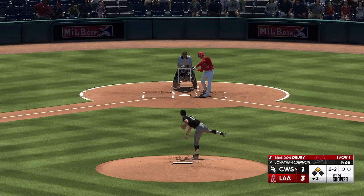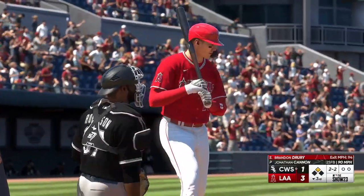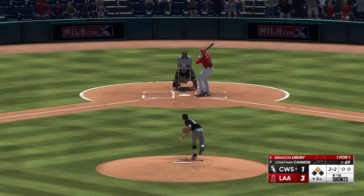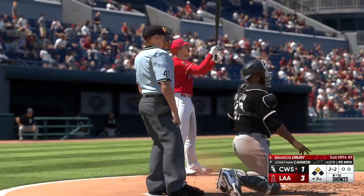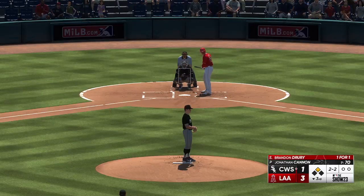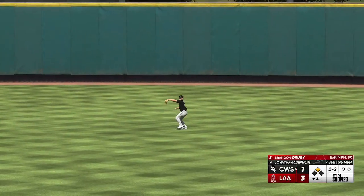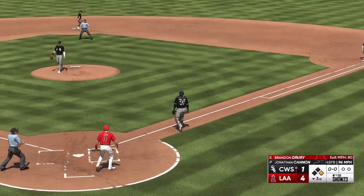Here comes a pitch. Still 2-2 after the foul ball. The pitch. Keeps the at-bat going with a foul ball. And a pitch. He swings and hits a fly ball, center field. It falls in, and that's a base hit. Ward around third.